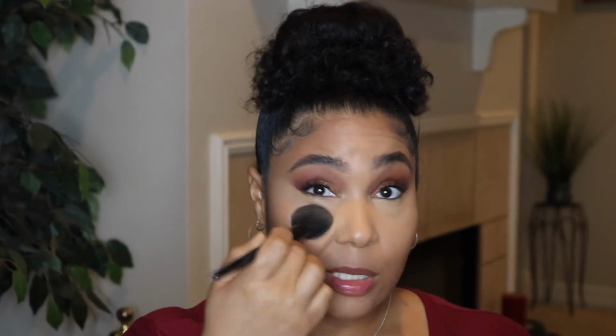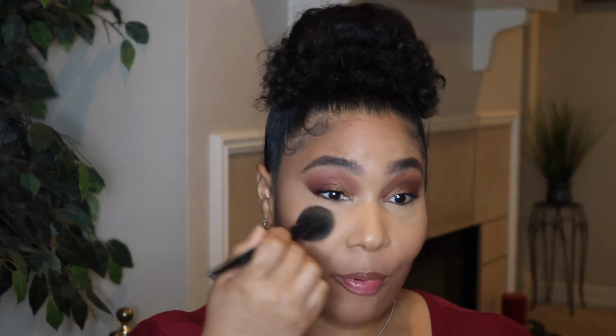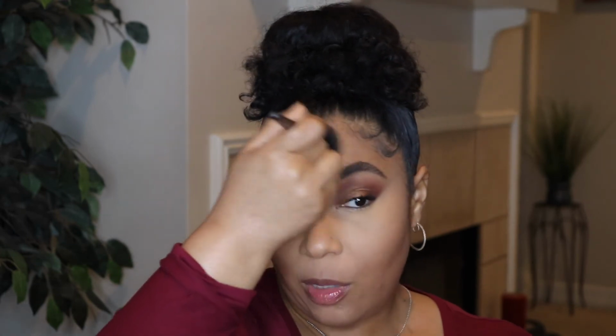And ever since I used this powder, I've been totally hooked on this powder and the foundation. Oh, and the blush. Those have been my favorite products from the brand. I like the bronzer too, but I do have other bronzers that I favor more than that one. But yeah, these products are really good. So if you haven't tried them, you need to get on it.